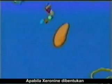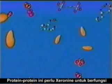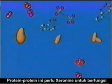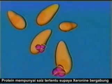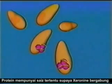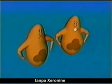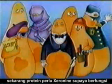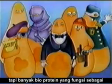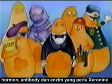Once zeranine is formed, it combines with many proteins in the body. These proteins require zeranine in order to function. There is a specific site on certain proteins that allow them to combine with zeranine. Many of these proteins are not able to perform any of their duties without zeranine. Not all proteins require zeranine to function, but many vital proteins acting as hormones, antibodies, and enzymes need zeranine.